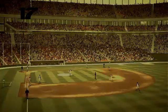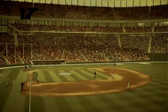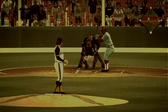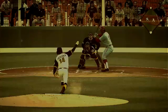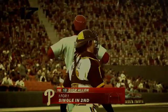He was all over that one. Timing on the swing was good. Able to shoot the ball up the middle. Didn't square it up as much as he probably would have liked, but that's a good approach paying off. And now Dick Allen. Swing and a miss. 0-1, as he was out front that time.